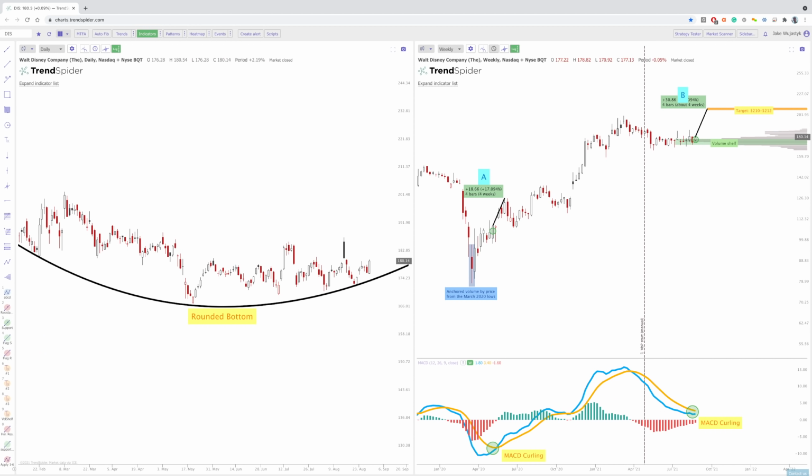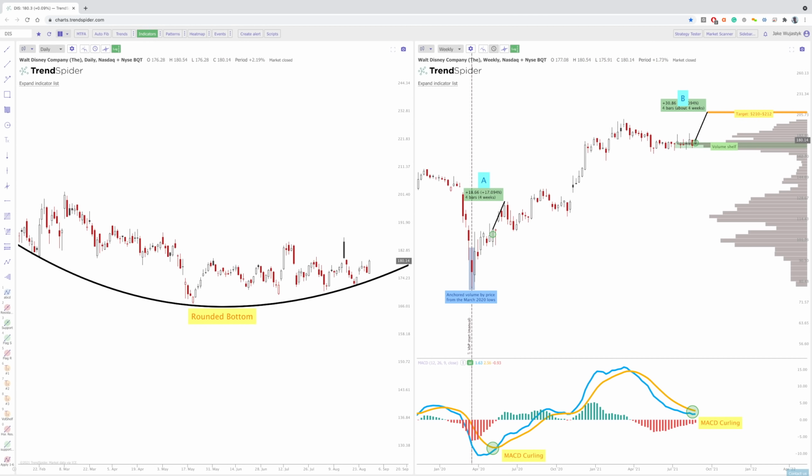You can see here if we anchored the volume by price from this swing low, we've got this absolutely massive volume shelf here. And what I've done to get an idea of maybe what this next move looks like is I took the measured move from this MACD curl back in 2020 and just applied that same move to this current setup here. And so if we went up the same amount over the next 4 weeks, that would be about 17%, which would put us around 210 to 212.